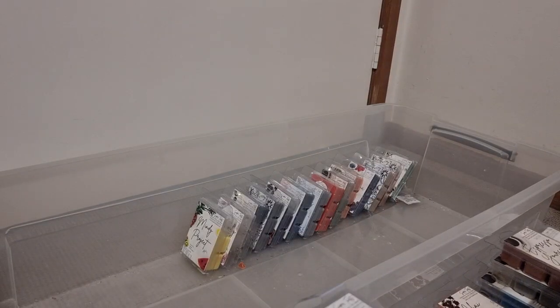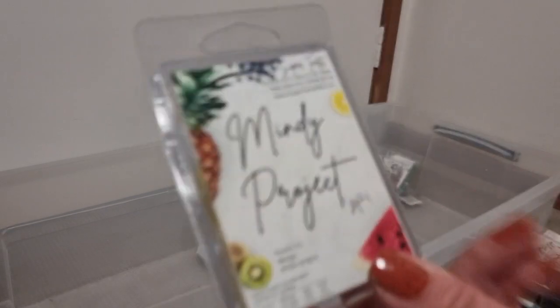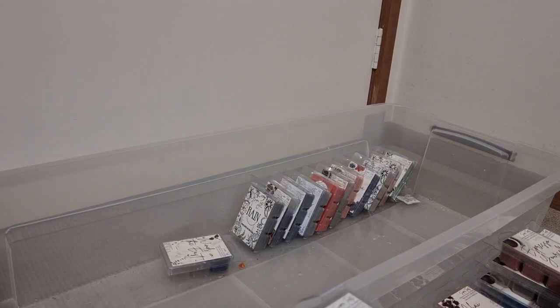Felicity, coffee cake batter cornbread. Haven't tried it yet. Oh no, I think I did a sample of it and I liked it. Mindy Project, so blueberry mango sangria, really nice, and I probably should try and melt a bit more of that before summer ends.